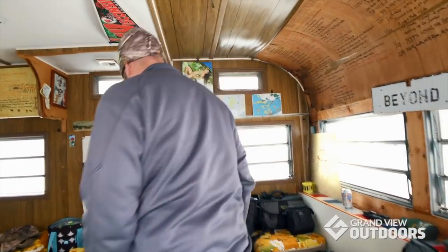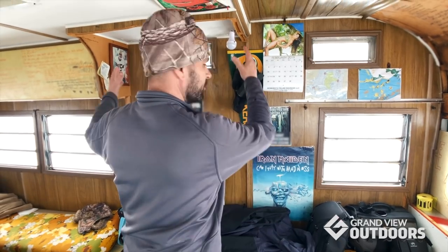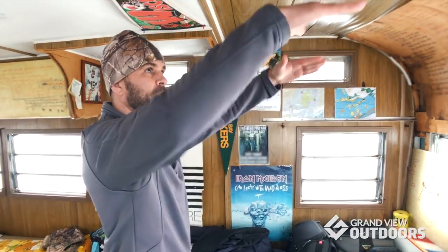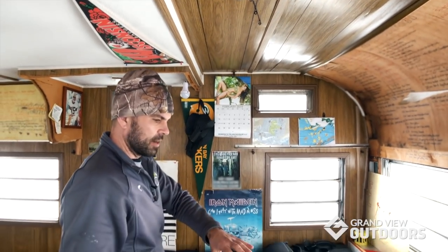The heart of the shack. Originally a 16-foot camper. We took out a lot of the stuff. There was some sort of closet here. There was a big bunk set up here that we actually slept in a time or two out on the ice. But we took all that out.